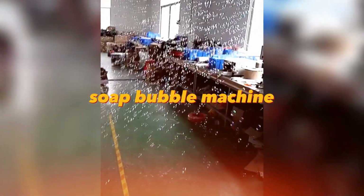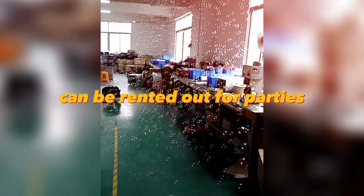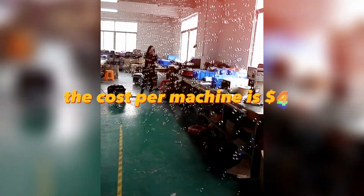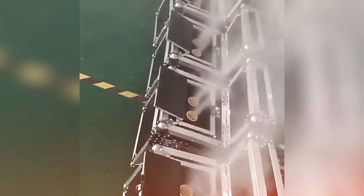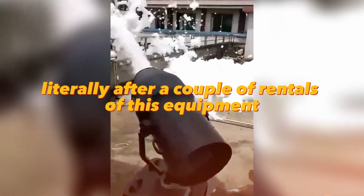Soap bubble machine. No, we will not be selling bubbles. Instead, a professional bubble machine can be rented out for parties, weddings, concerts, and other events. The cost per machine is $43. The business costs can be recouped from one rental of the machine. You can also rent a smoke machine and a machine producing foam for parties. They cost a little more, but the costs are recouped literally after a couple of rentals of this equipment.